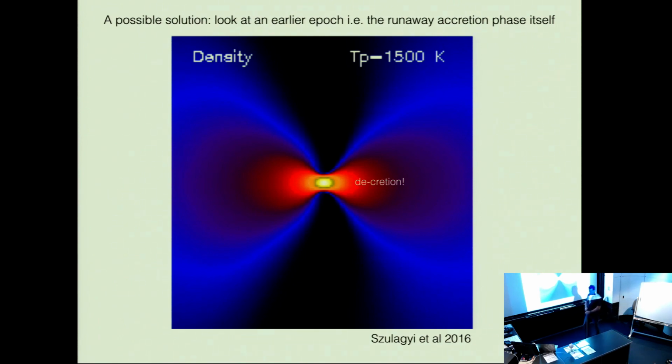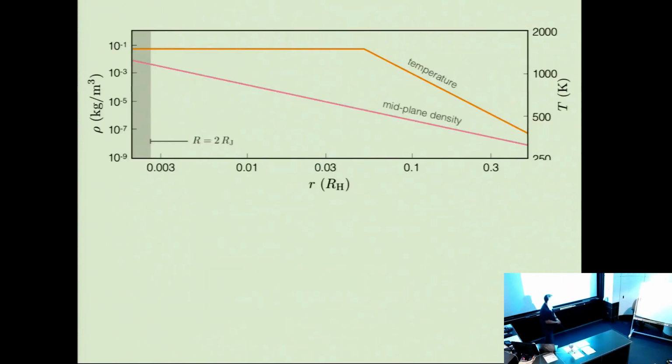So what is the consequence of all this? Here, this is not a plot from their simulation paper. This is just a plot from my paper where I've measured along their simulation what the temperature and midplane density are. And basically within the first 5% or so of this circum-Jovian nebula, you have a disk that's also at about 1500 Kelvin. Okay? So the inner disk temperature is set by the planetary temperature at accretion.